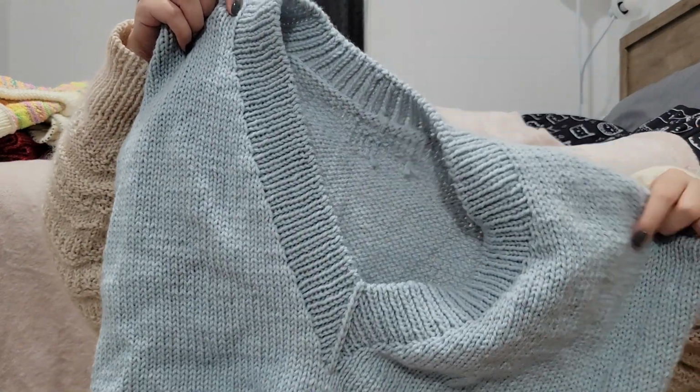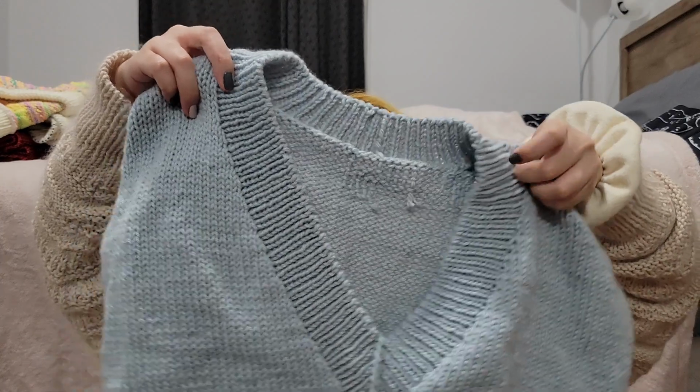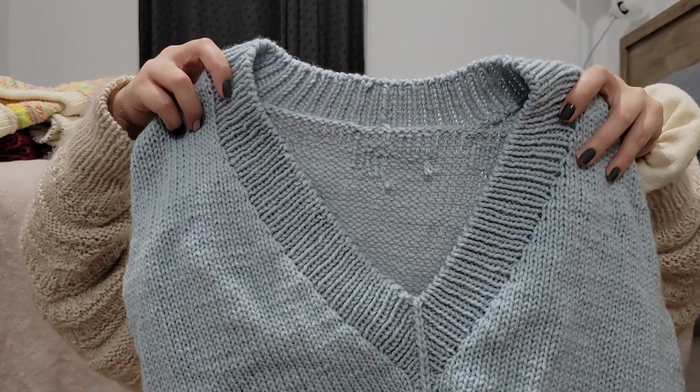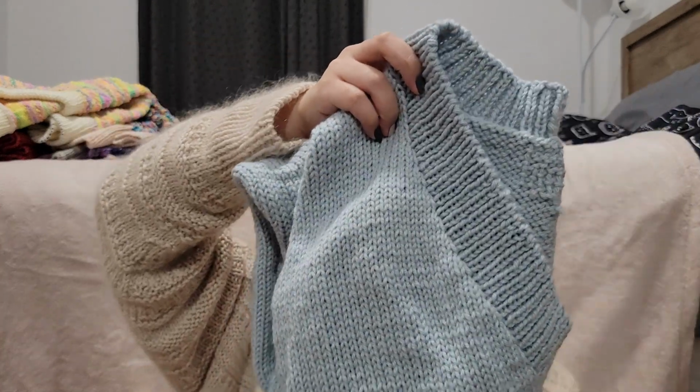Next project is the Home Sweater V-neck. I'm making another one, but this one's for my friend. I'm trying to finish it for her birthday, but I don't know, man.